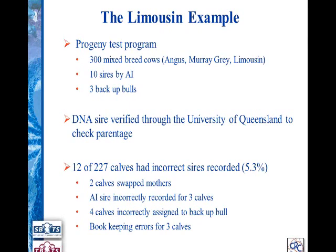So when information was being transferred from the paddock book through to actually being recorded with the breed society, it had been mucked up for 3 other sires. So the net effect of that was that there was about a 5% error in the sire information which had been recorded for those calves. Now, in my mind, the Limousin program really followed best practice type of guidelines for collecting pedigree information.